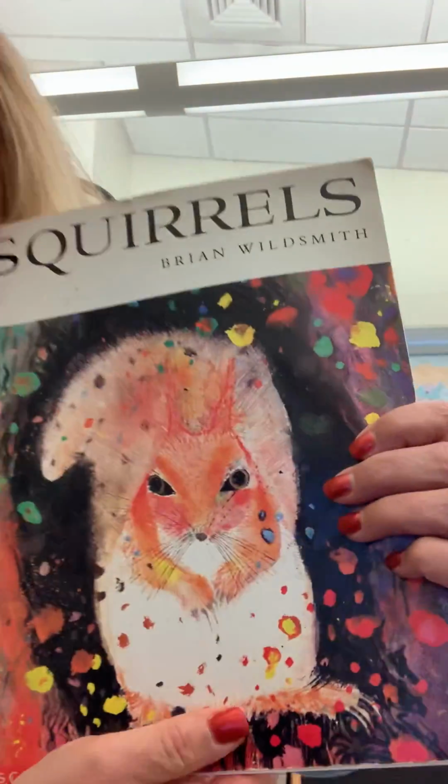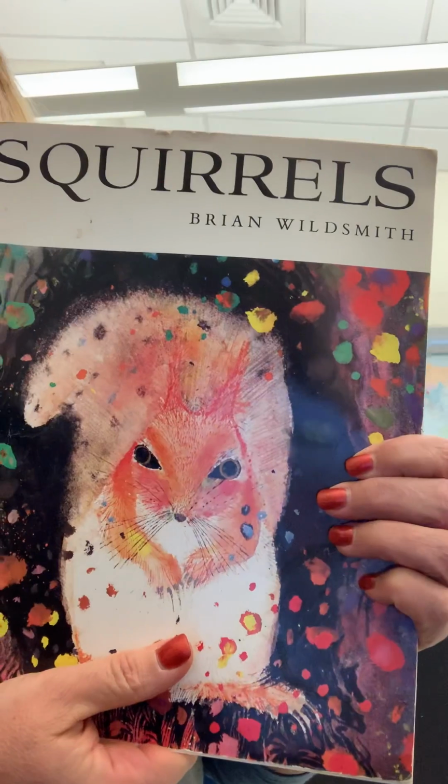S-Q-U. If you guessed a squirrel, you're right. Could have been maybe a chipmunk, but chipmunks aren't gray. Chipmunks are only brown, and they have stripes, and I would have said that. But we're talking about squirrels. Now, this squirrel in the book looks a little bit red. And the title of the book is Squirrels, and it's by Brian Wildsmith.